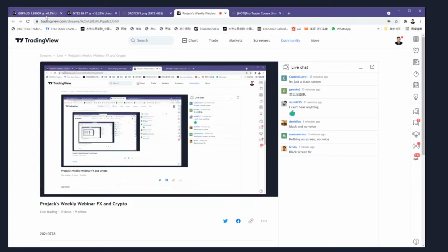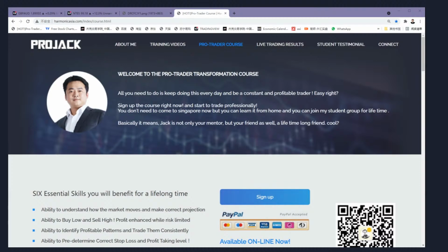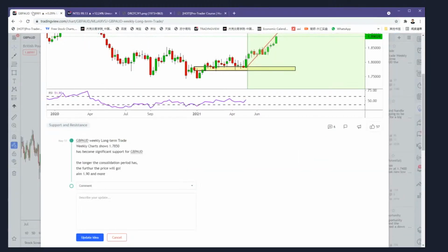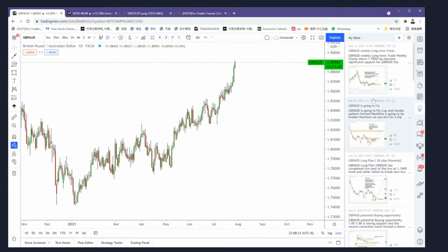Black screen, really? Shouldn't be a black screen, because I'm actually switching the windows always. Has the screen. Zero views. It's online. Maybe something happened with TradingView. I don't know.